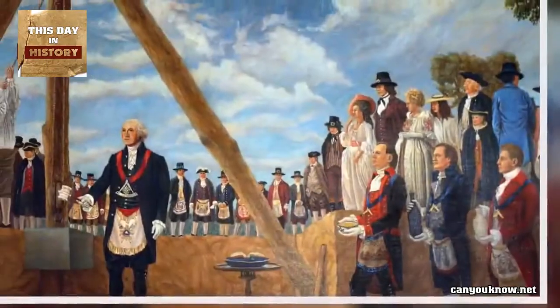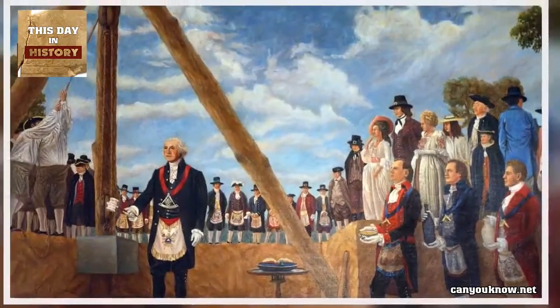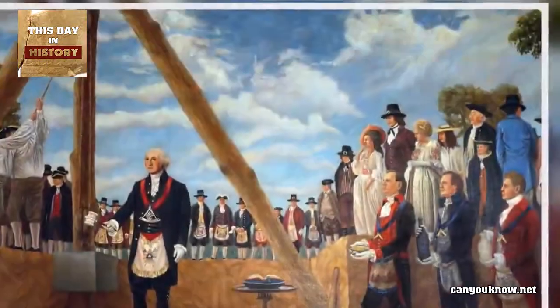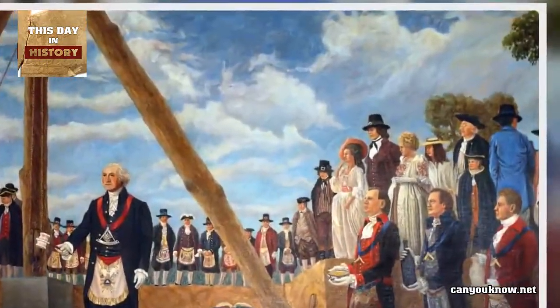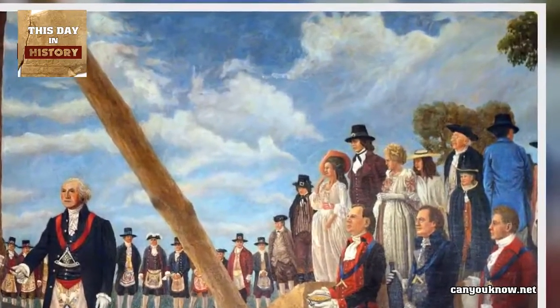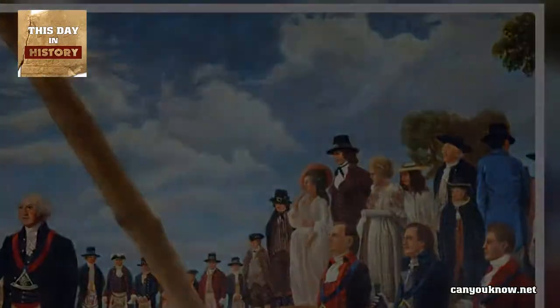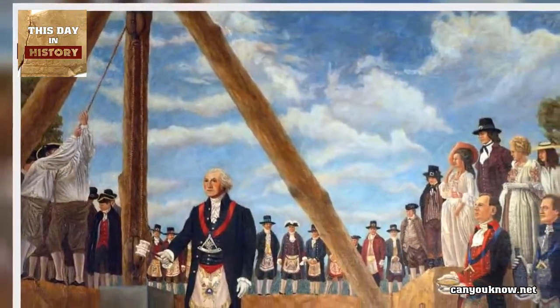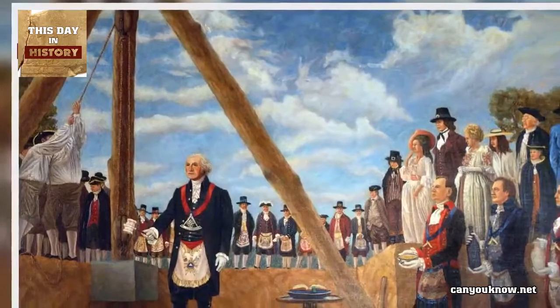However, L'Enfant clashed with the commissioners and was fired in 1792. A design competition was then held, with a Scotsman named William Thornton submitting the winning entry for the Capitol building. In September 1793, Washington laid the Capitol's cornerstone, and the lengthy construction process, which would involve a line of project managers and architects, got underway.